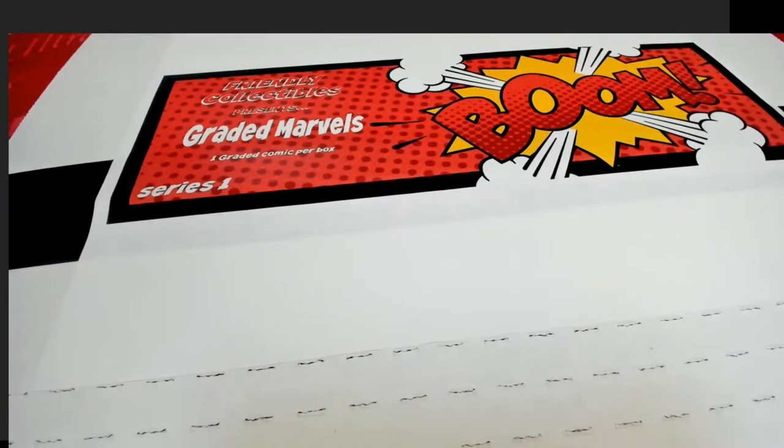Good luck, everybody, in the graded comic book box break. Hope somebody's gonna hit something nice. It's gonna be exciting.